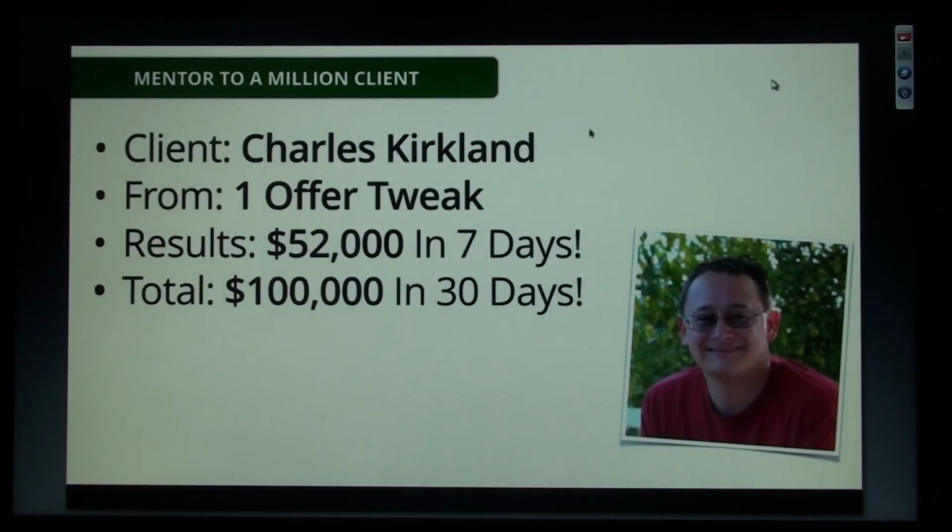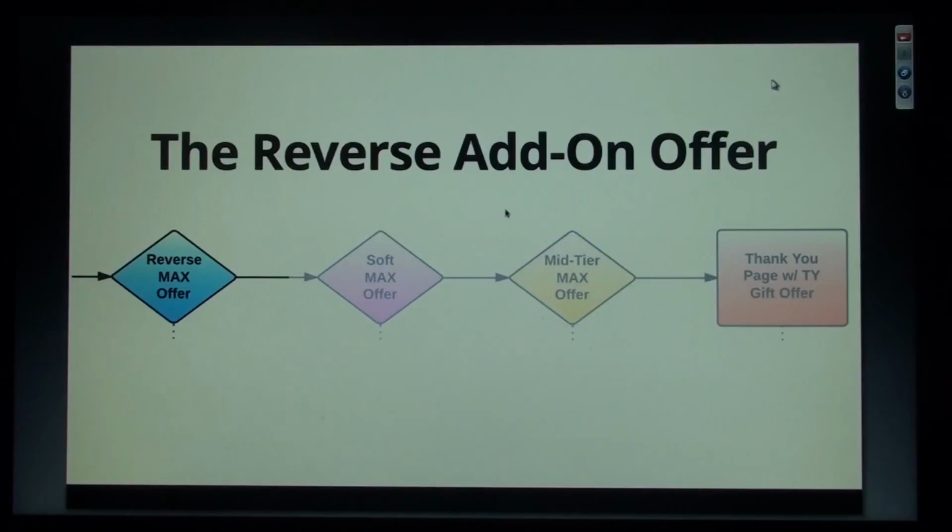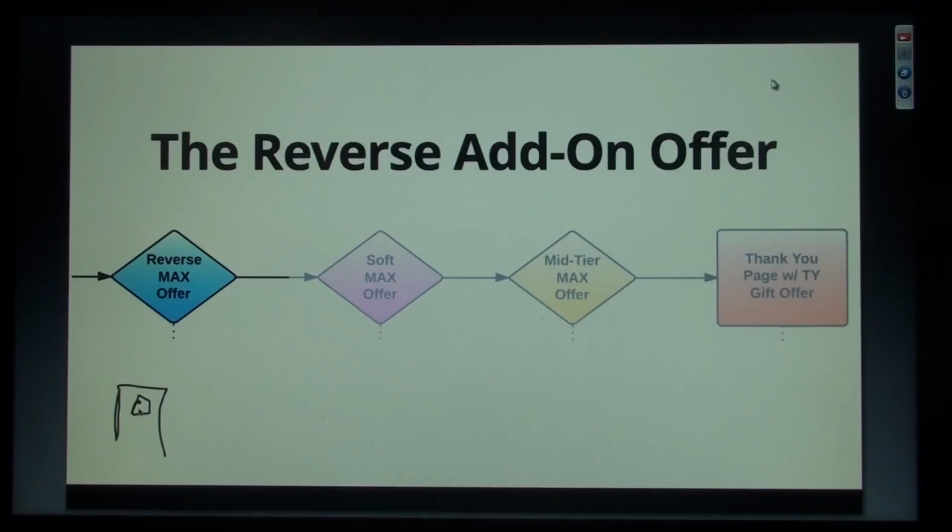That is the transaction maximization sequence. I'm going to talk to you about the most important offer in that sequence, and that is the reverse add-on. Here's how this works. This is the traffic captivation offer page. From here we go to the order form, and after the order form, the very first page that somebody comes to is the reverse add-on.